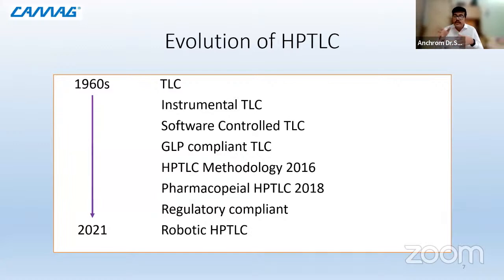And finally, in 2021, we are glad to announce that we introduced the first robotic HPTLC in the world, which does this entire process without any human intervention. So you just have to place the samples like typically you do in any other chromatographic system. You have to load the stationary phase, which automatically moves from one module to another module. I will come to the concept of modules and why this concept of module is there, that also I will highlight. And then it ultimately does the entire analysis by itself, and then the data is also digitally recorded autonomously without any human intervention. And finally, you get the report in your hand.